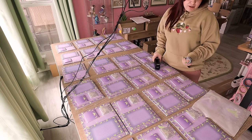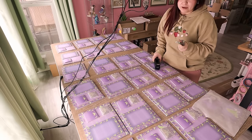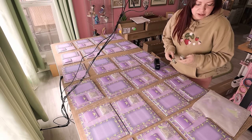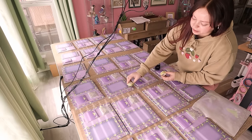Debating whether or not to seal it with the Luna Moth washi. You know what, I'm actually maybe not going to, because this is a 1.5 inch washi. I think I'd rather seal it with the 2 inch washi. That way it's more secure, and it still kind of matches the Luna Moth vibes. It's yellow.